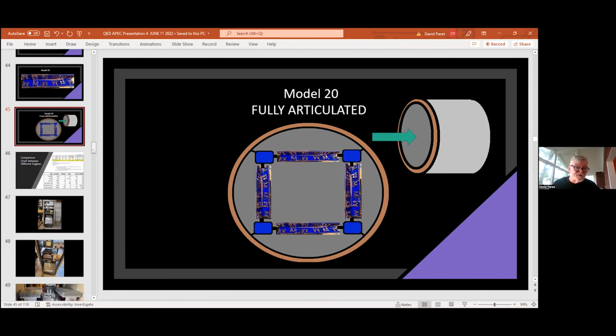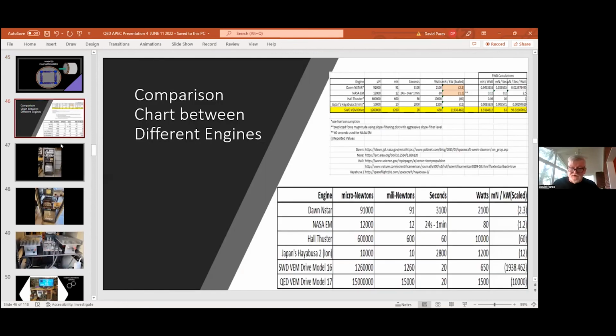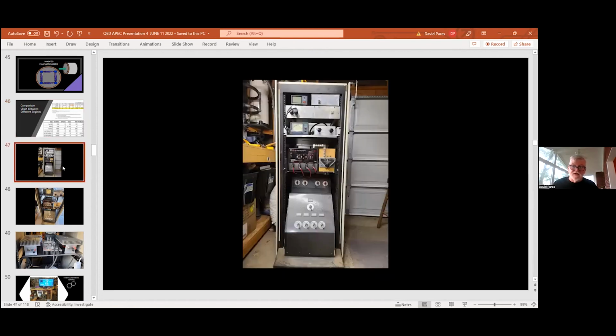So space is the future, and what I have here is some comparisons between the motors. You can see these in the paper as well. Within 20 seconds, we can generate well over 15 newtons of force. And we have the various models listed there from the Dawn spacecraft, NASA EM drives, Hall thrusters. Some of these take up a tremendous amount of power where we really don't require a whole lot to do what we do.